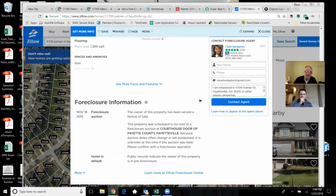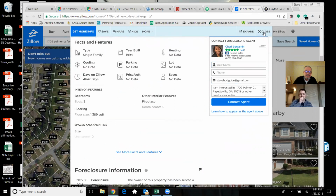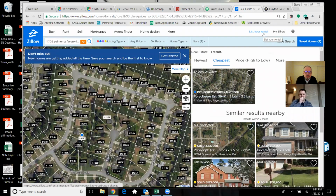Yeah, so let's go over the numbers quick again. You said we have a $28,000 second that had only been paid down to $27,600 in some number of years, right? When was the loan originated? 2005, I believe it was. Okay, so right before the crash. Yep. Stop payments in 2011.